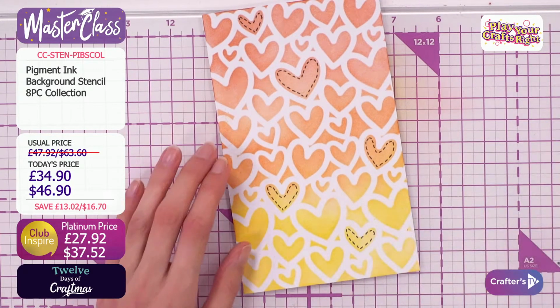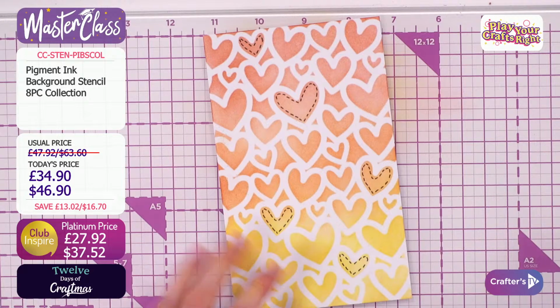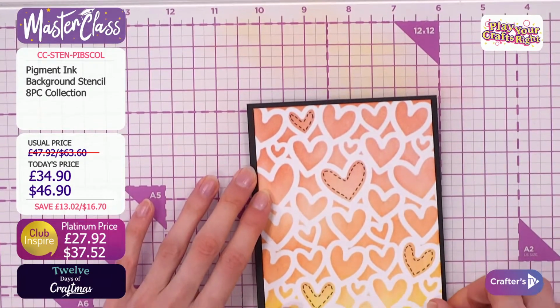Also, Lee, I didn't realise that you could put the art liners over something like the water reactive ink. So it's really good to see that. Yeah, absolutely. Really easy just to doodle over the top. There's so much you can do with the art liners. It's not going to affect or move that ink underneath.